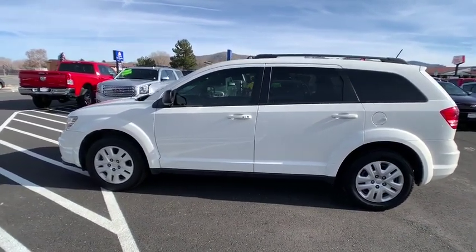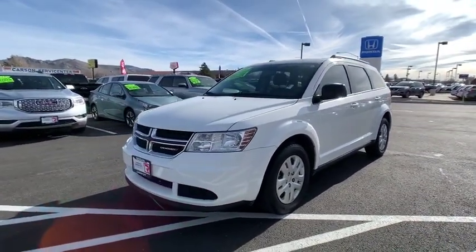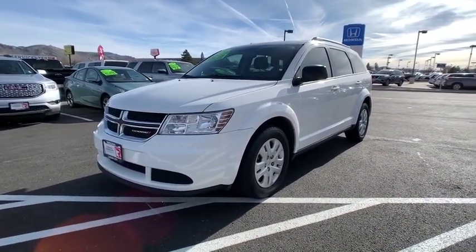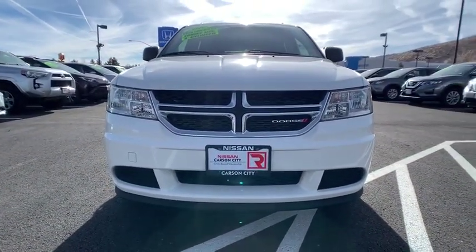cruise control, floor mats, front and rear floor mats, four-wheel disc brakes, AM/FM stereo radio, front-wheel drive, rear defrost, MP3 player, power door locks, CD player, power windows.